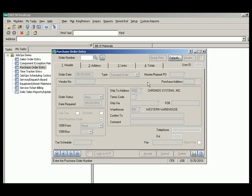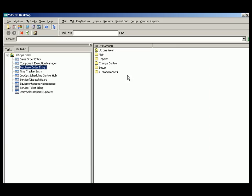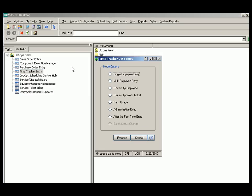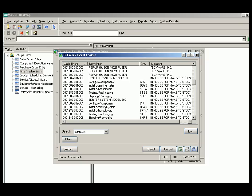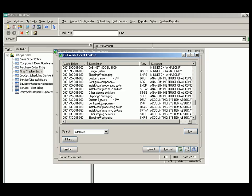Okay, once we have that, now we can go ahead and post some time to this. Maybe this work ticket is out in the shop, and we want to go ahead and put time on the work ticket. And you can have it set up as a kiosk in the shop where multiple employees share a computer. You can use a barcode reader. It could be done administratively after the fact or what have you. We'll just go ahead and do a simple single employee entry for time purposes. I'm going to say I'm Arthur Shaw. What's the work ticket I'm working on, which should be towards the bottom of the list here.